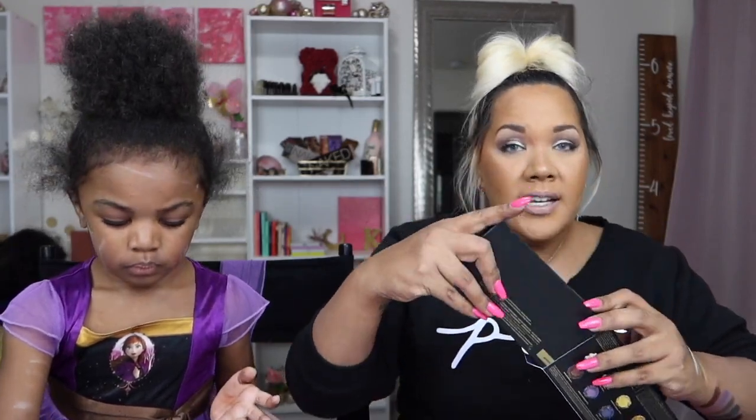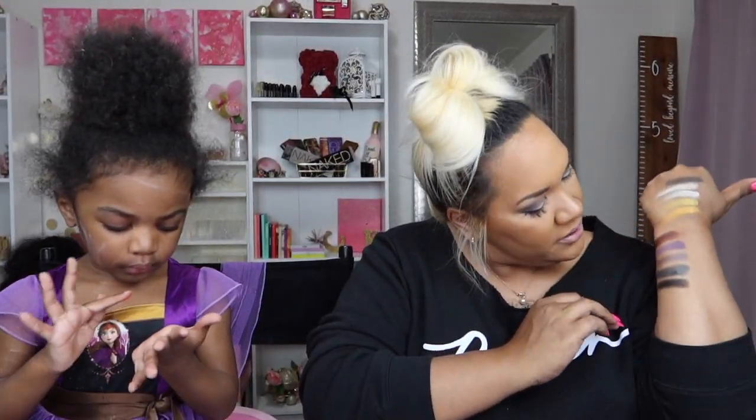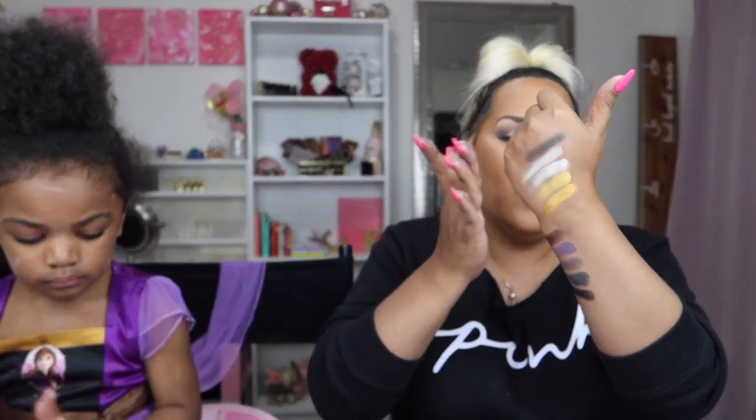The swatches look amazing. So that kind of just threw me off right there, because I didn't swatch it before I started the video, and I already had it in my mind. I did not like this palette. The swatches do look really good, but using the brush, I just feel like it doesn't give me what I want it to give me. Especially not for $55. Let's go ahead and jump into this purple palette.